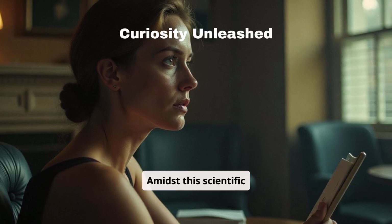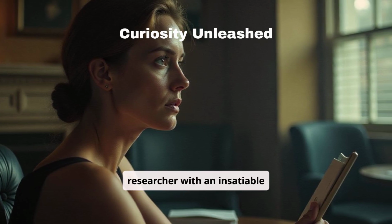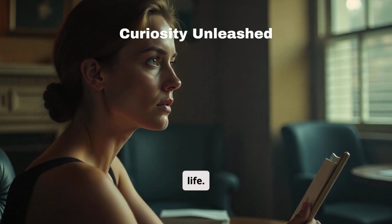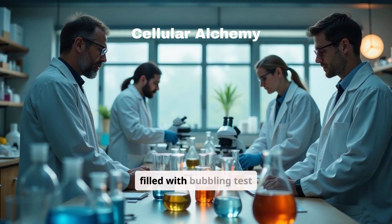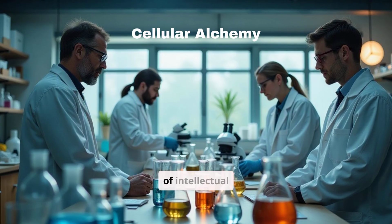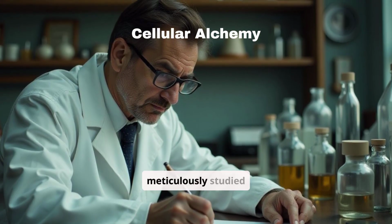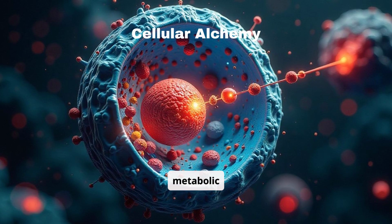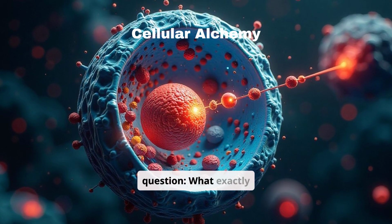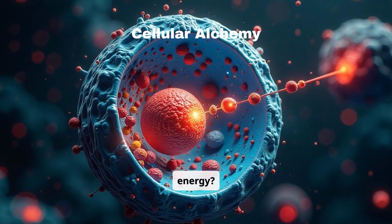Amidst this scientific turbulence, Hans Krebs emerged as a determined researcher with an insatiable curiosity about the chemical processes that fueled life. Imagine a laboratory filled with bubbling test tubes, precise measurements, and the constant hum of intellectual debate. It was in this environment that Krebs meticulously studied metabolic processes. His work was driven by one fundamental question: what exactly happens inside a cell when it transforms food into energy?